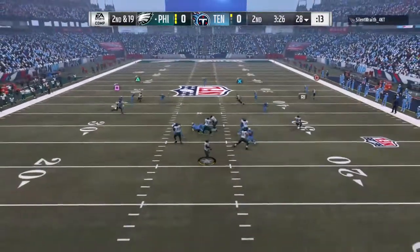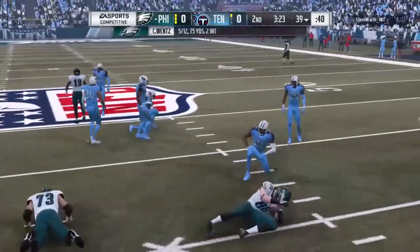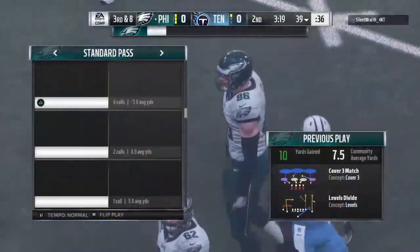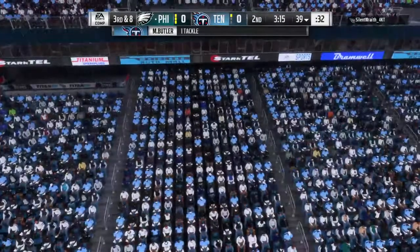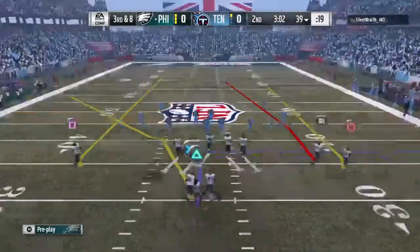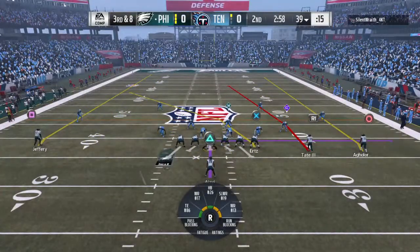To throw is Wentz. And he finds his tight end. It's Ertz. And he'll get it out near the 40 to the 39. They'll wind up getting 10 back as that sets him up for 3rd down. The Eagles on 3rd down. They've been okay, 2 for 3 thus far. This is 3rd and 8.